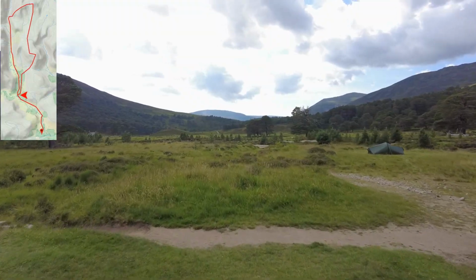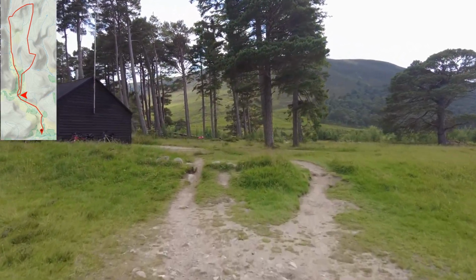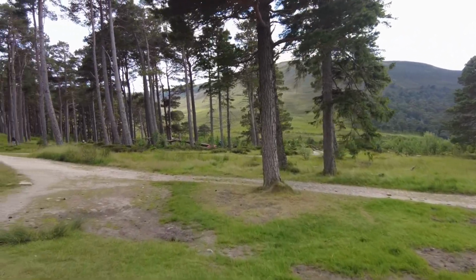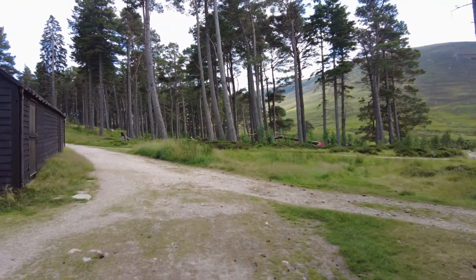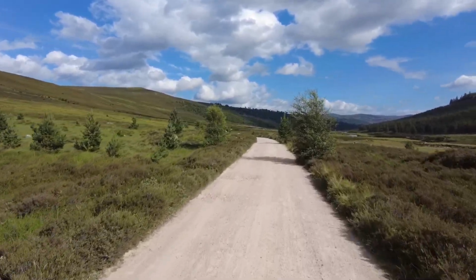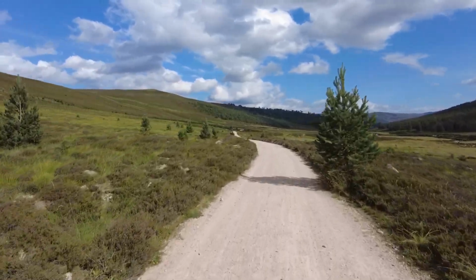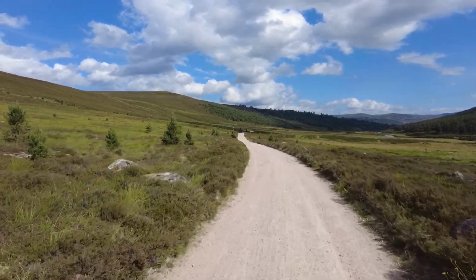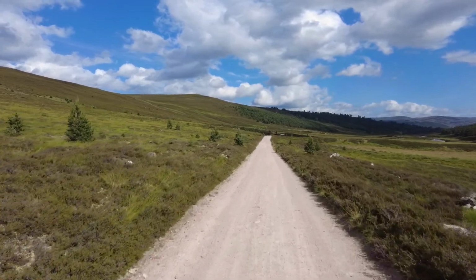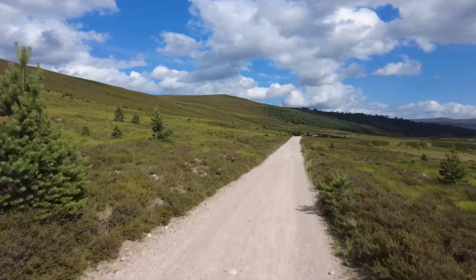So we turn left here. And we're back on the Land Rover track. The sunshine, this is more like it when it comes to riding. Lots of bits here where I can just simply freewheel. And given that my feet are really very sore, again, this is very, very welcome.